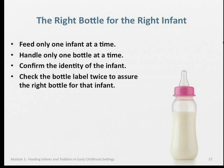If human milk is given to the wrong infant, caregivers should follow the Caring for Our Children Standard 4.3.1.4, feeding human milk to another mother's child. The parent of the child who received another mother's human milk should be contacted if this happens. The caregiver should recommend that the parent contact the child's regular doctor. Such an occurrence should be documented in an incident report.